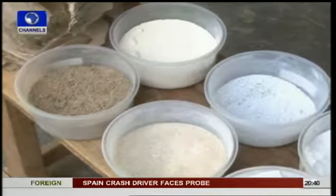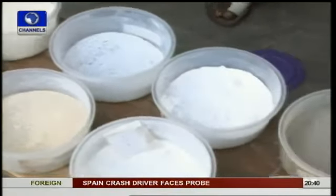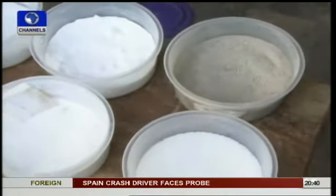there is anti-mold. This anti-mold is not known by the majority of those who do this thing, even in Nigeria, the big companies. These ingredients are added with thoughts of what they bring to the table.